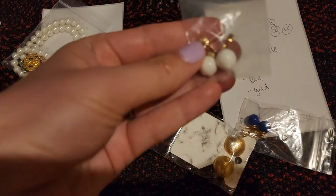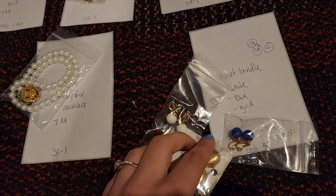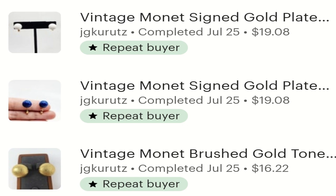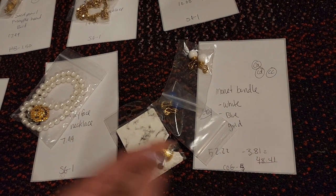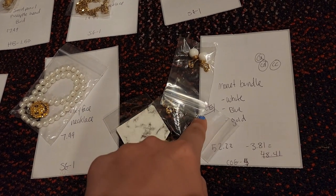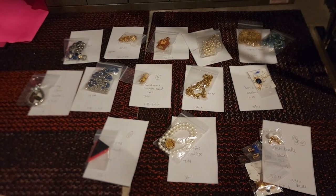We have some white metal, blue metal, and they're all clip-ons. And then this one's like an optic matte gold button, gold tone stud. So all three of these sold for $52.22 after combined shipping. My profit was $48.41 and my cost of goods was $4. That's because both of these came out of the hybrid lot and the neighbor lot. So yay. That is my jewelry, and we can go grab shoes.